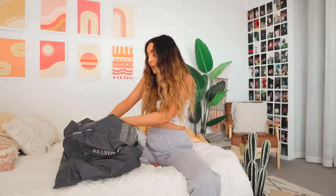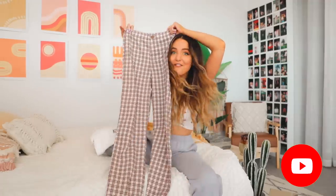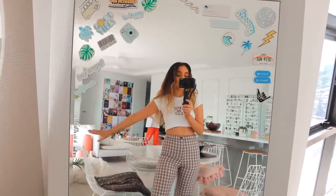Okay, 3 a.m. Sarah was feeling like a little bit of a stylist. I got this little crop top and I thought it would go perfectly with these pants. Look at how fun they are. Oh, it looks so cute together. 3 a.m. Sarah, come through, she's a stylist. This is cuter than stuff that I put together when I'm fully functioning at 10 a.m. in the morning after two cups of coffee.